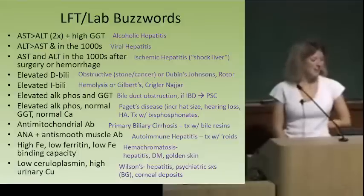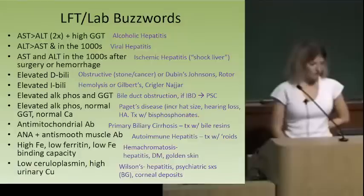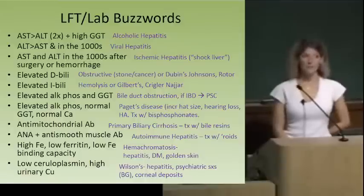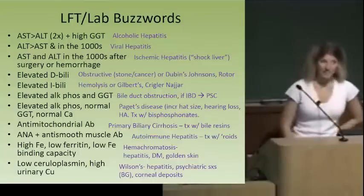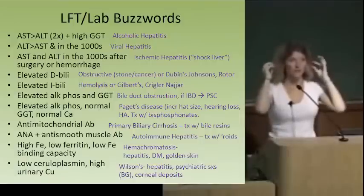So, okay. So what if on your LFTs you see elevated ALK phos and elevated GGT? That's obstruction, right? The ALK phos is pretty nonspecific, but the GGT tells you the problem is with the ducts. And what if the ALK phos is elevated, GGT is normal, and calcium is also normal? Pregnancy. So what if you're an old man? Yes, Paget's disease. Very good. So it also might be an old dude who has to buy a bigger hat because his skull is getting thicker. Hearing loss is also common because the little ossicles get all screwed up because of the disease.